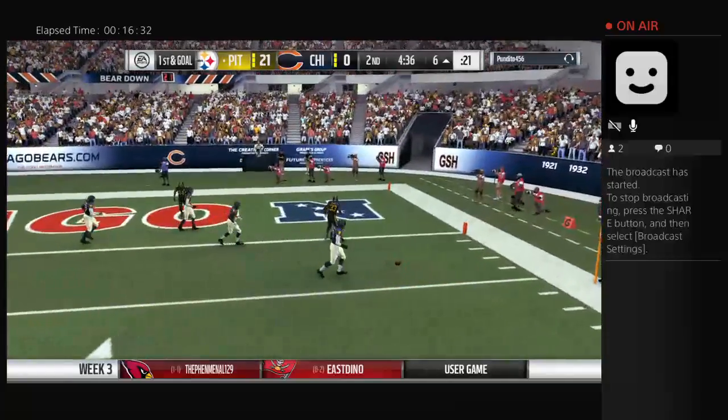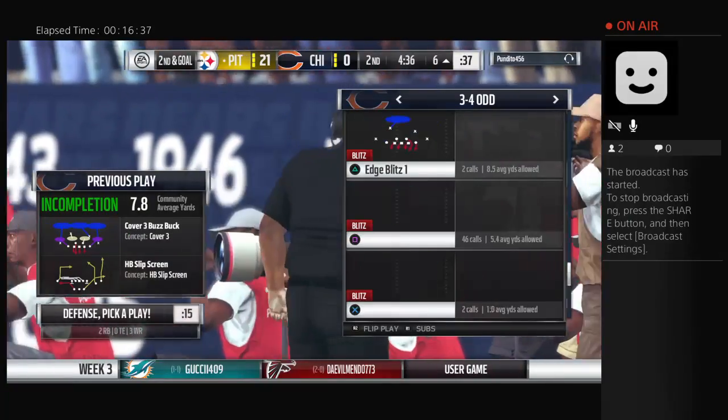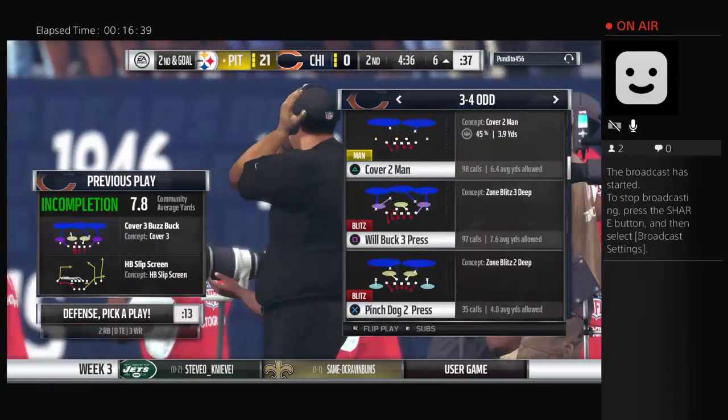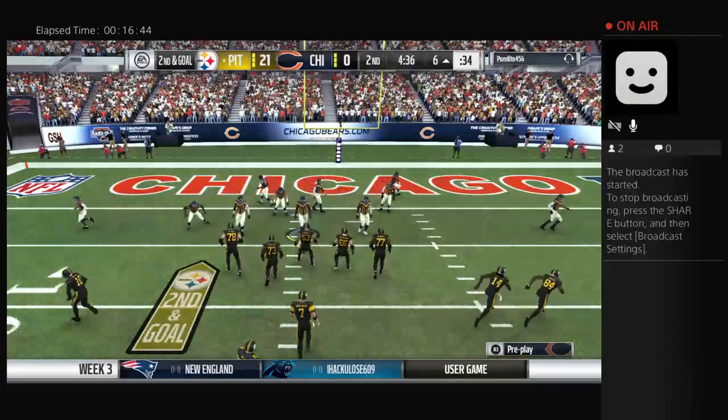Roethlisberger. And incomplete. Everything about that play tells you about today's NFL offenses and what they're asking out of running backs. You can't just be a guy who can run the football. You have to be able to catch it as well, and he didn't get that done on that play.